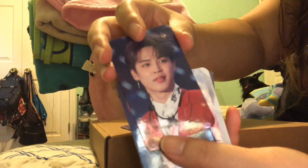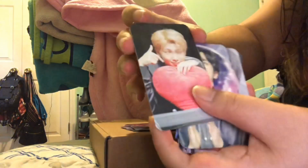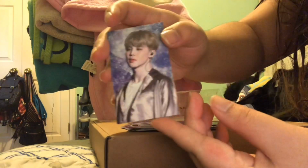Yoongi. Jimin. Jungkook. Sorry for my dogs, I know they're making a lot of noise. Oh, that's pretty. Namjoon. So cute. Tae. Oh, okay. Jin. RM. Jimin. Flower Jimin. Yoongi. And Jimin. Oh, they're so cute.